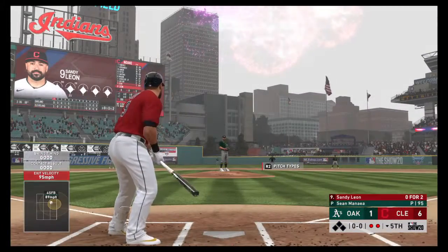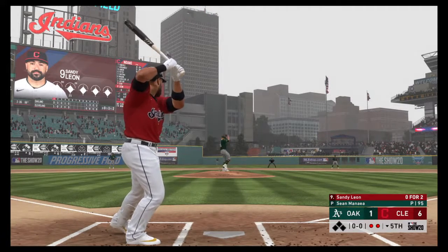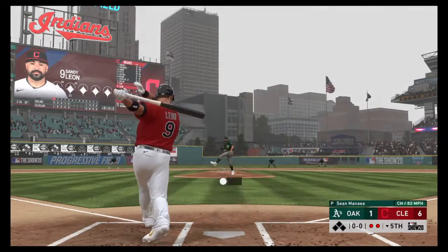Digging in the switch hitter, Sandy Leon. And the starter remains out there despite just allowing the long ball. We thought maybe they'd go and get him, but no indication of that yet.